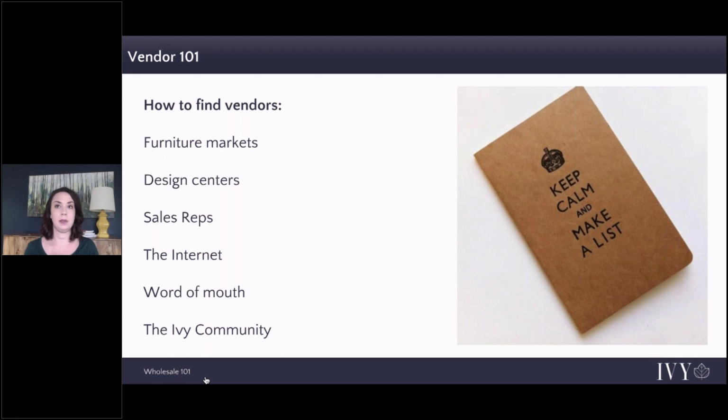Word of mouth is wonderful. I wish that I had the Ivy community 10 years ago. I mean, it's just insane. It would have saved me so much airfare because we do get to hear from all of us nationwide on what vendors are new, what vendors are just consistently turning out good product, who's great to work with, who is changing styles, introducing new product.